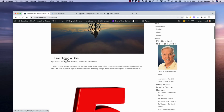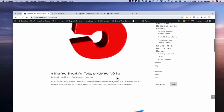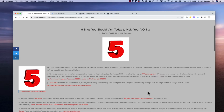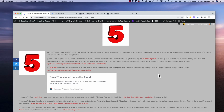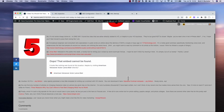So a couple things. I'm going to come in here. I'm double tapping in this case. Could be a right click if you've got a mouse. I'm going to copy the link address to our article. And then I'm going to go to our 2016 article on web resources and connect this in a little bit more. And I'm noticing too that there's an embed in here that's going to a broken link at the moment. So I'm going to clean that up as I fix this.